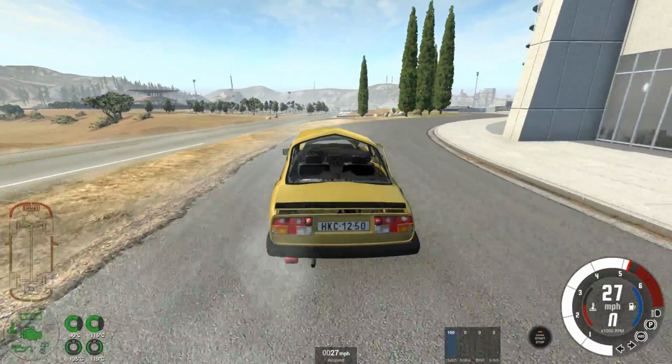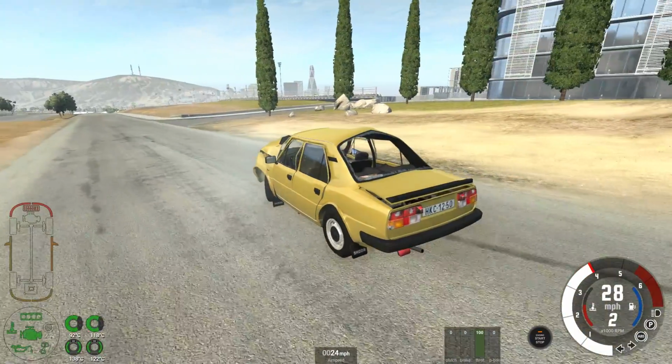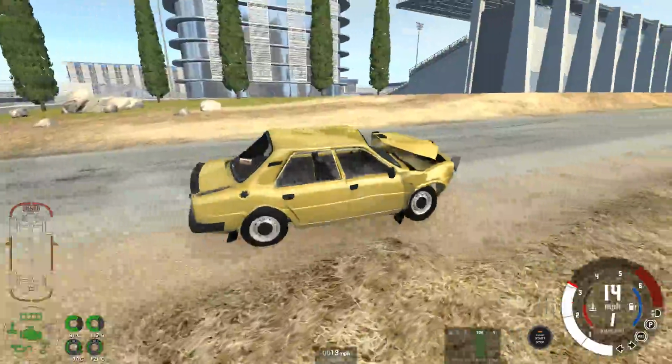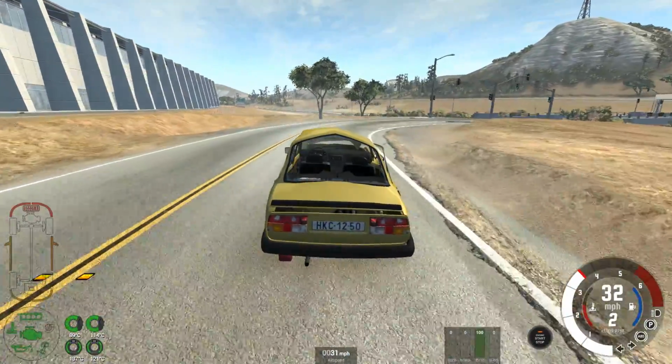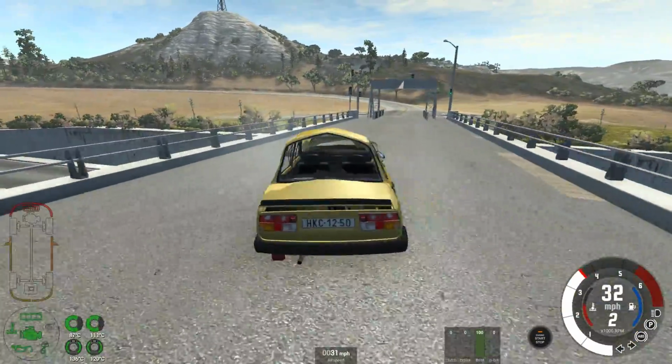In fact, it almost drives in a straight line as well. It's a tough car. It is a brilliantly fun car to drive. Not massively powerful and probably not particularly fast, but I had a lot of fun with it. So there is definitely a victory for the Skoda in all of that.